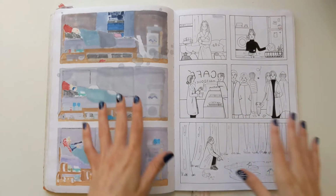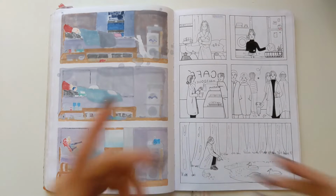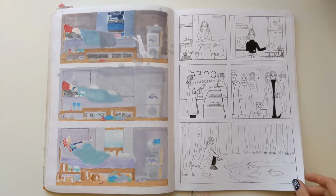So remember, you can always pause if you want to stay on something a little bit longer. I am really excited to color this in also.